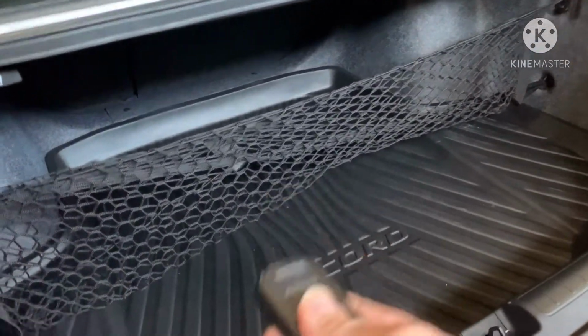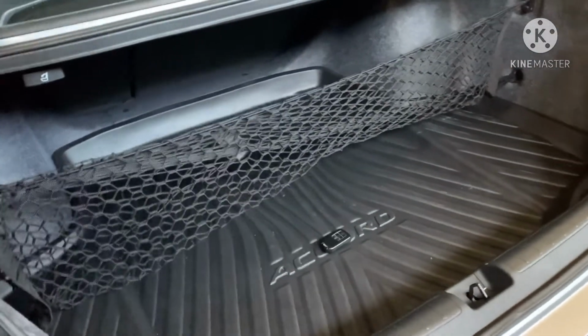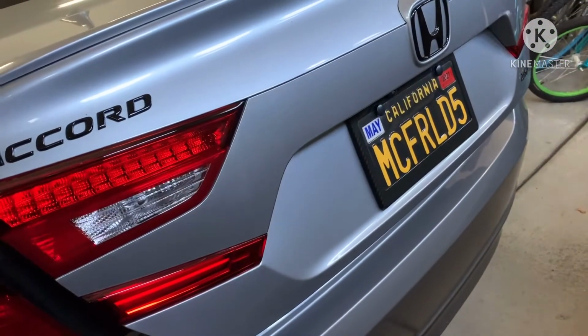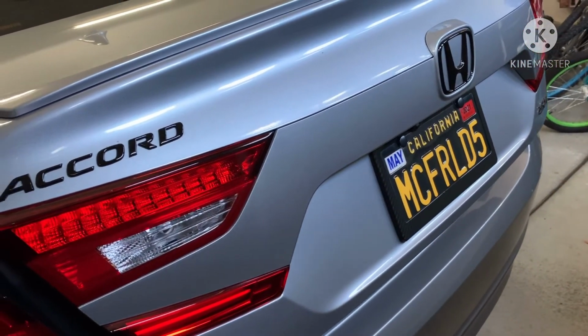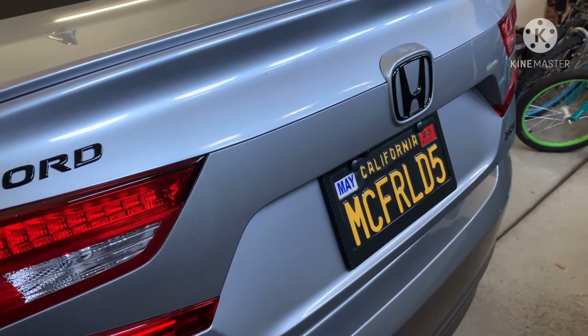Now I've heard of this happening before where you actually could, so that would be a glitch, but for the most part, say your key's in the trunk. You try to slam the trunk. It just opens back up and it beeps. Try it again. Opens back up and it beeps.